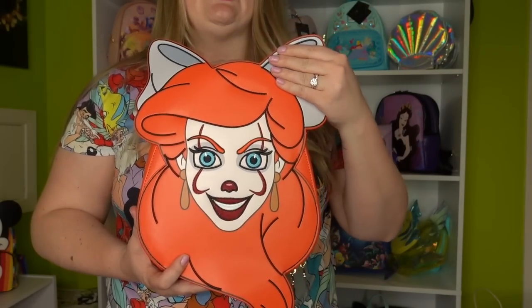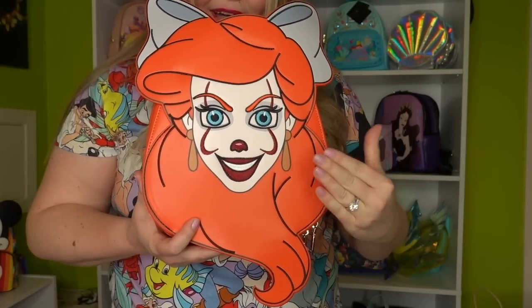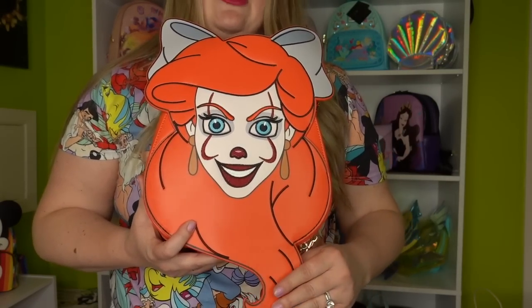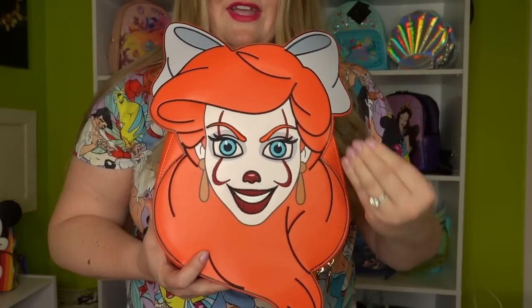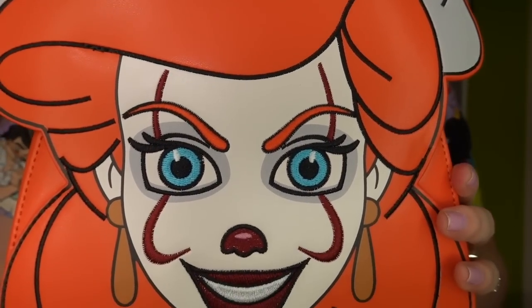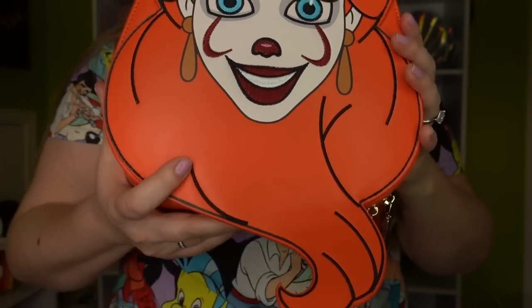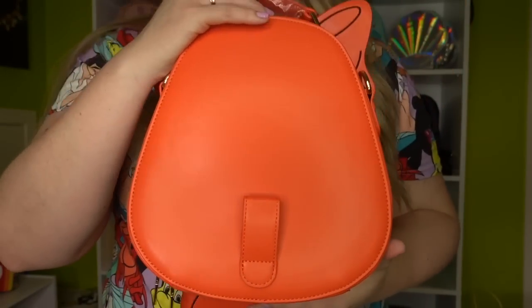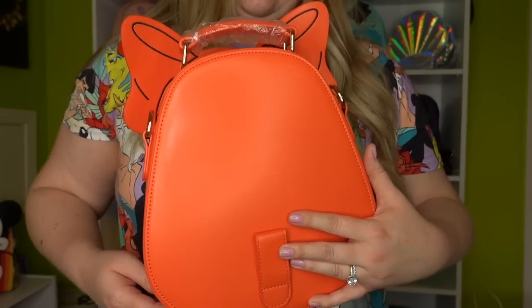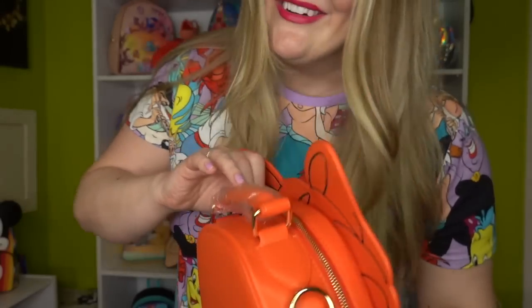This bag is just too cool. It is such a well-made bag. I can't describe how well-made this is, especially for a small shop. It is so very impressive. I want to show you, there's embroidery details. Look how stunning she looks. It's just wild. And then it can be a crossbody. It also can be a backpack. There's lots of versatility. And then check out the interior.